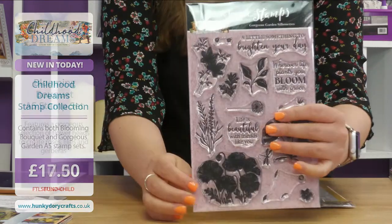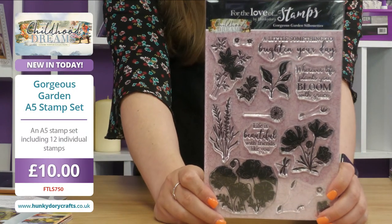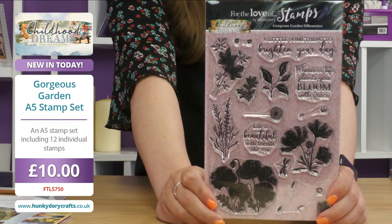So the first one is the gorgeous garden. You've got beautiful sentiments in here. They are really, really nice. A little something to brighten your day. Life is beautiful with friends like you. Wherever life plants you, bloom with grace.